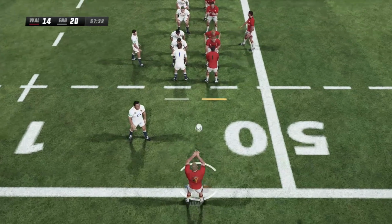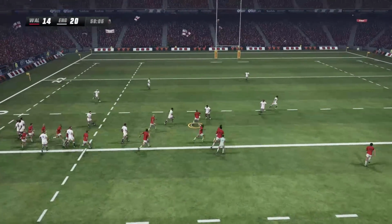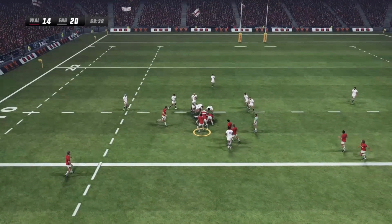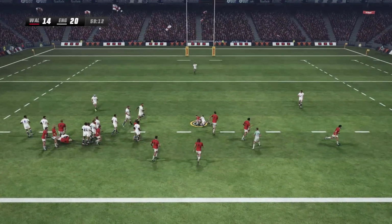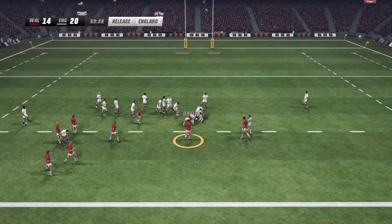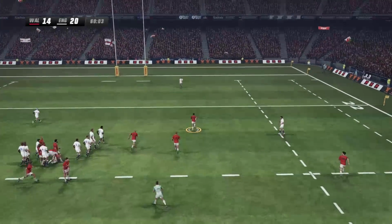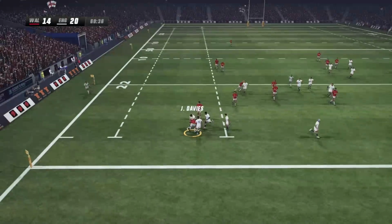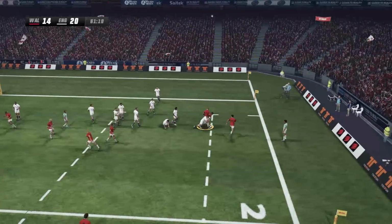Line out here for Ken Owens to the front, and Corey Hill pulls it down. Anscombe runs first receiver back to Moriarty, who catches this ball, which is a great sign for the Welsh to break. He's got support to his right. He chooses to just drive on through the tackle. Davis away to Jonathan Davis. He is wide open. It is so many on nothing here. Puts a little grubber for North, and it doesn't quite come off, and he'll turn this over. He does. He's got a straight back.